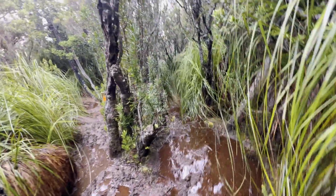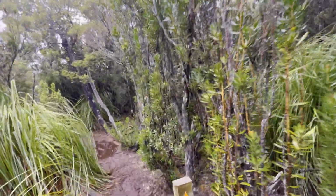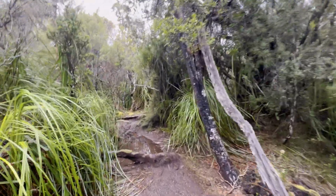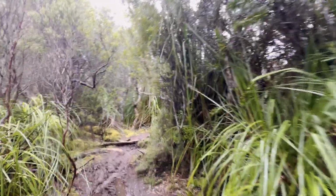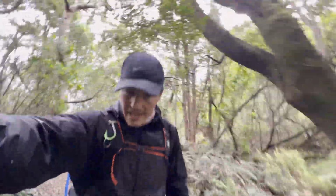So much fun. I have summited the mountain now, but the mud hasn't stopped, so hopefully I can get off this damn thing pretty quick. Alrighty, I'm on my way down from the mountain finally.